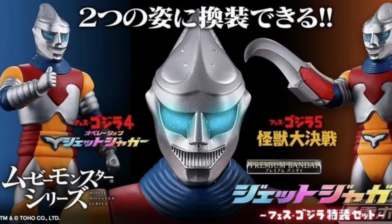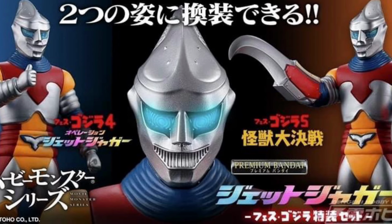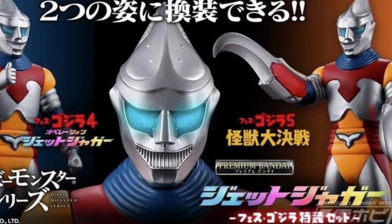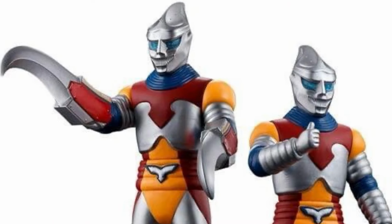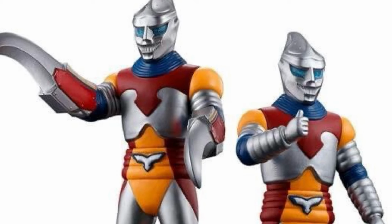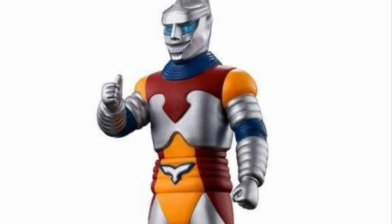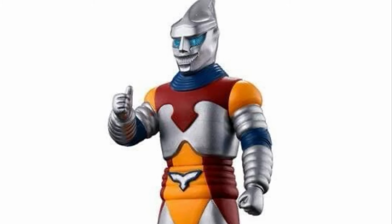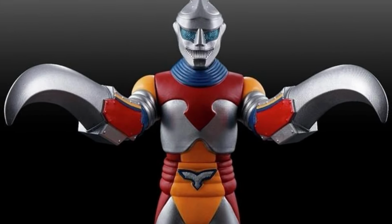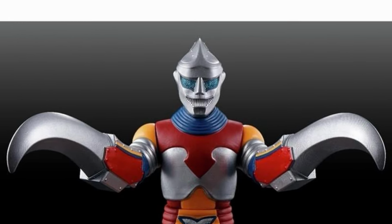Speaking of official pics, we also got the official pics for the 2 Jet Jaguars from the movie Monster series from the latest Godzilla Day short. These look really, really cool. I love the Jet Jaguar with the Gigan claws. I think that's awesome. The thumbs up one looks really, really good. These are P-Bandai exclusives though, so do keep that in mind when you go looking for them. They're probably gonna be a little bit more pricey depending on where you get it, but the claw one is definitely something I think I need to have.